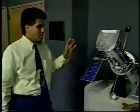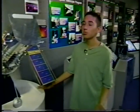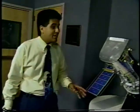In addition to Hubble Space Telescope, we develop a whole bunch of other scientific satellites, some of which we'll see a little later today. As you may know, Hubble Space Telescope was the first of the four great observatories. How long has Hubble been in space for? Well, we launched Hubble in 1990, so Hubble's been in space about 7 years now.